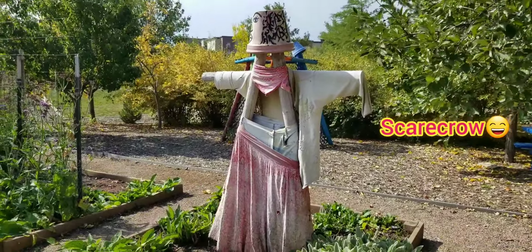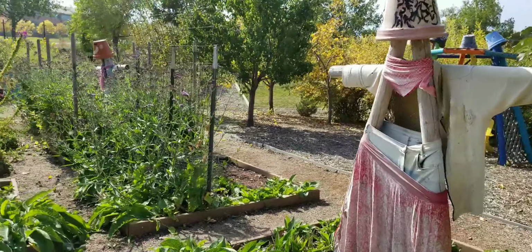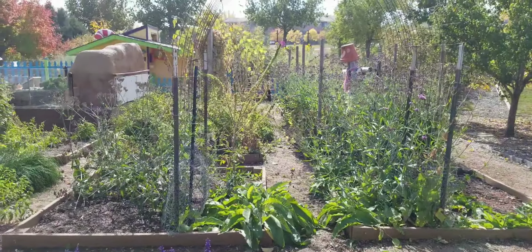Scarecrow! The scarecrow! There's another one right there.